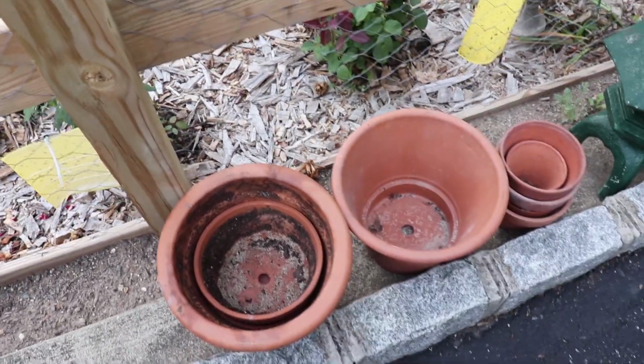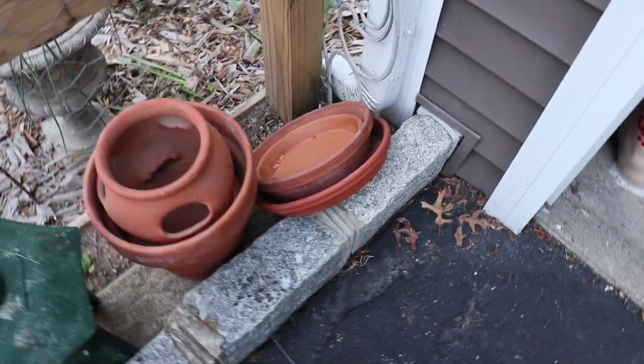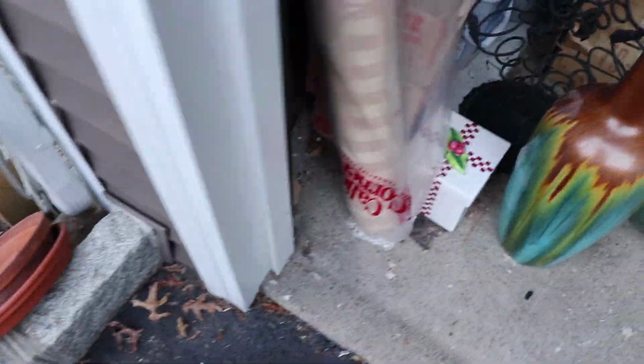Aside from those 2 copper boxes, I got a whole bunch of terracotta pots with their plates, so that's good. And then the silk fabric. There's quite a lot, as you can see, and that's enough to recover my chairs. And it's a cream peachy gold color.